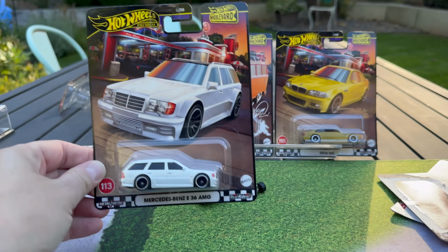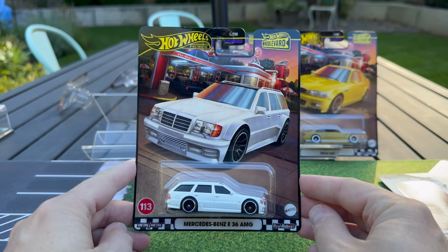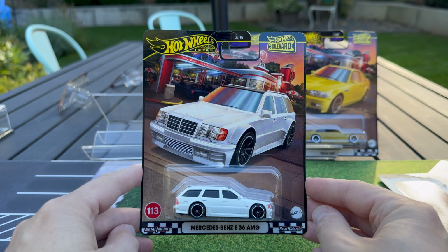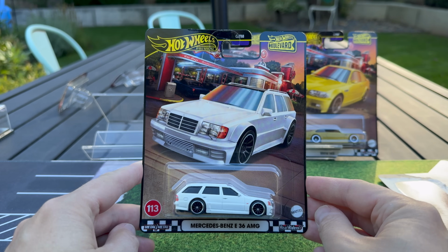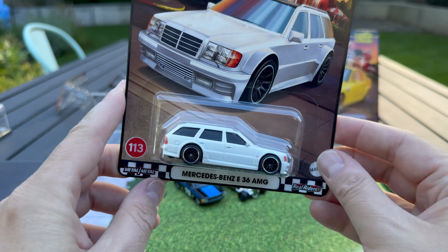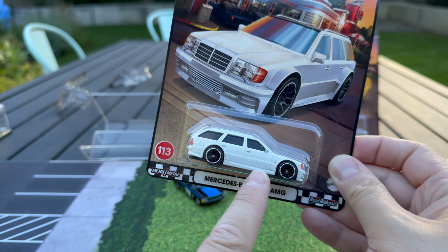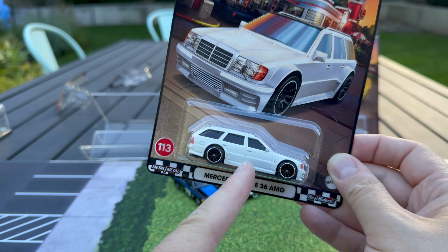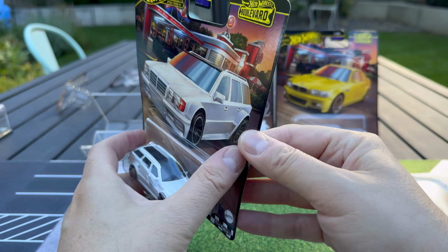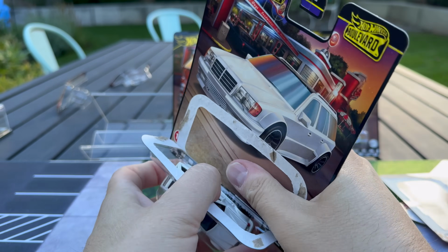Here is number 113. Very significant car for many reasons other than the fact that it's just killer. Favorite of this mix, I'll just say it right now just because I love this casting. And we talked about it in the sneak peeks, too. But it is the Mercedes-Benz E36 AMG. Well, let's just, I mean, I'll show you right now. The big thing here is that not only is this clean, white with black rims, chrome lipped, it's really cool, but also we get the door has been fixed. So let's open it up, and I have an idea for this too. We'll talk about it in a second.